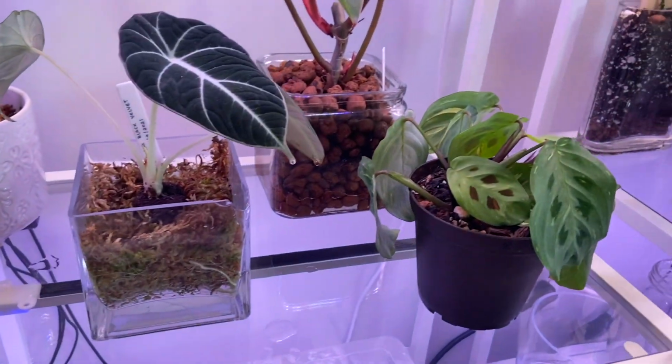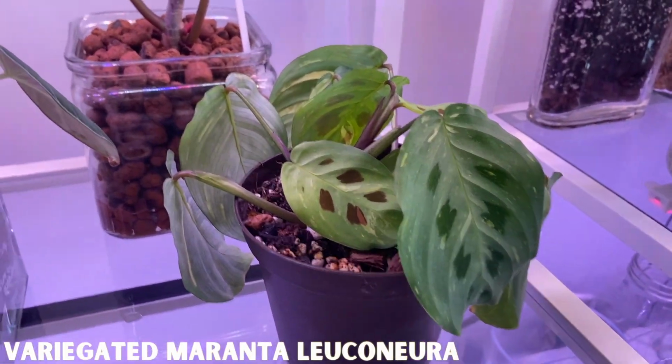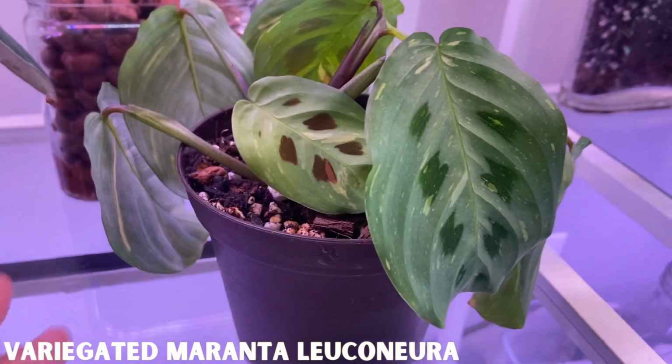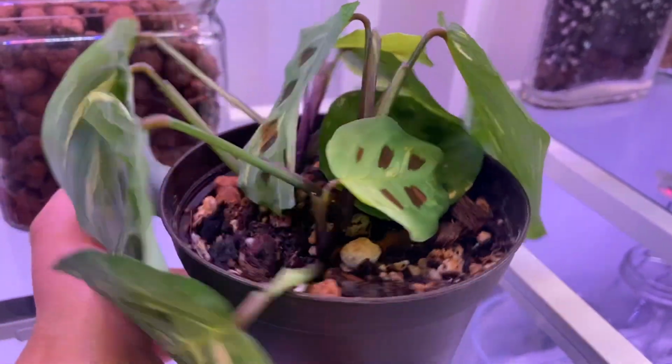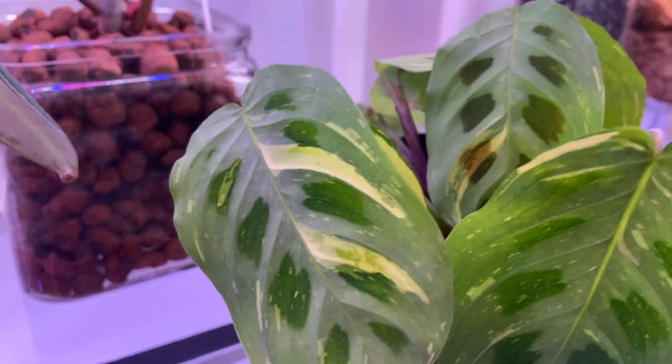Down onto the next shelf, we have a cutting from my Mama Maranta Lucanera, the variegated form. So as you can see, the leaves do have some kind of creamy variegation. Here, this one's a little bit more pronounced. Every leaf is so different, but I do love this plant.